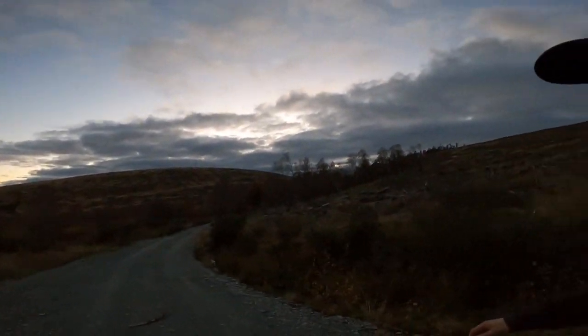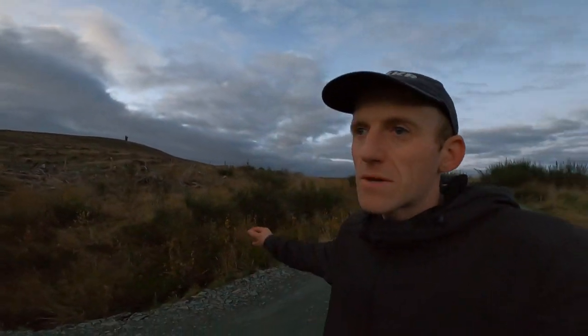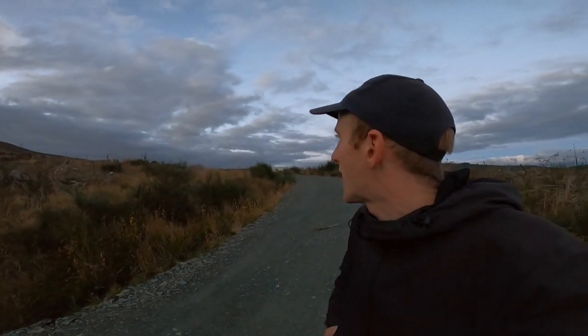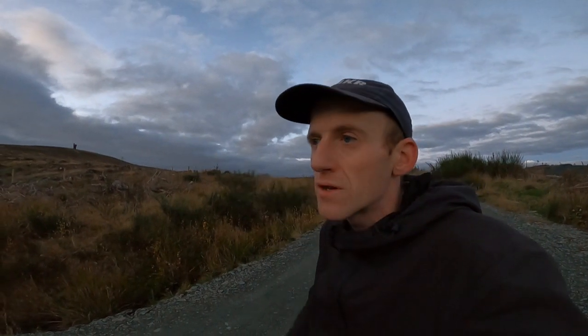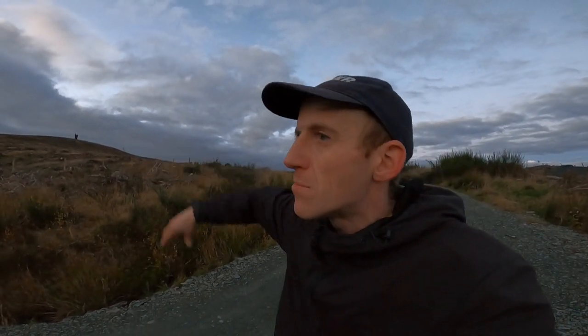So you can probably see, folks, it's almost dark. I would say another 15 or 20 minutes it'll be so dark that you would probably be struggling to see if you were actually out on the hill in that situation, especially when there's deep holes and stuff within the wood and within the fallen tree stumps.